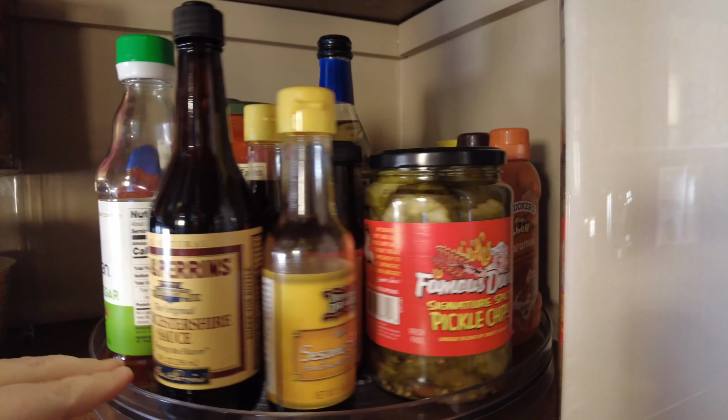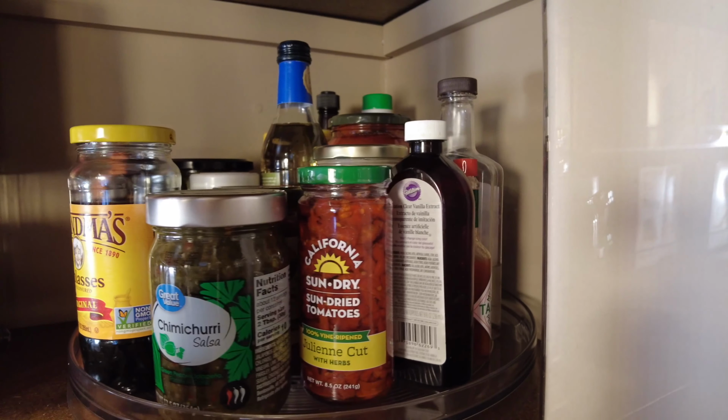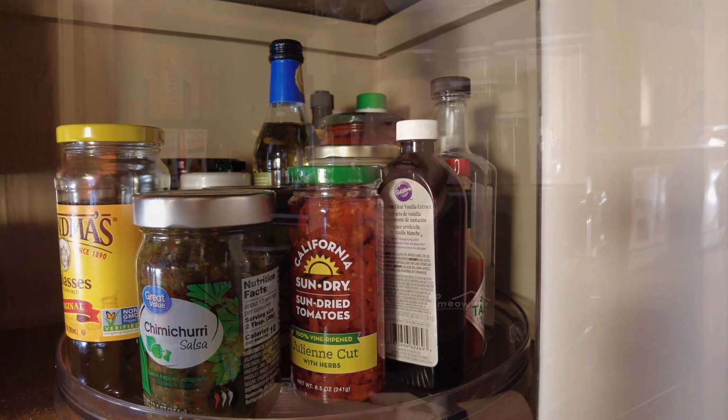If you have a lot of corner space that you're trying to fill up, then Lazy Susans are a great choice to be able to stack items in the corners and still be able to access everything that you've stored there quickly and easily.